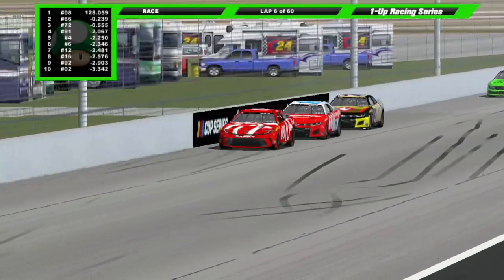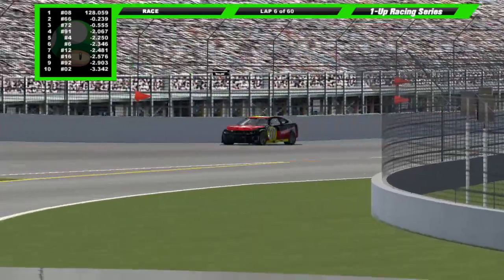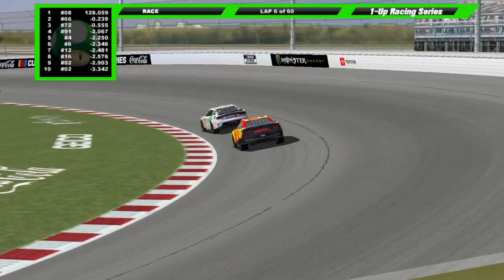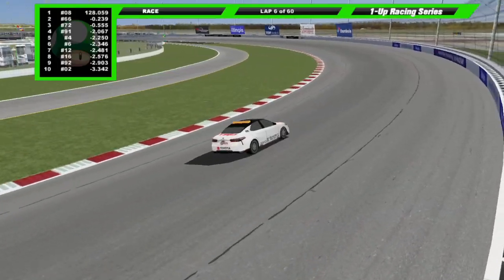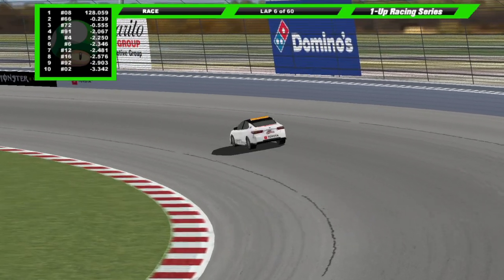Oh, looks like we have a caution on track. We sure do, and it looks like it's from the 77. Roberto Crown Jr., Jeffrey Bolton involved, the 31, and Ryan Caggiano involved as well. We've got at least 3 cars involved, and many of them are going to be out of this race.